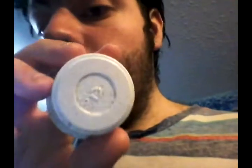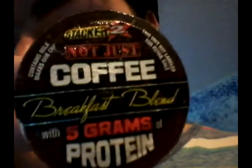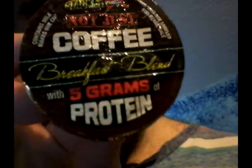Here's what the K-Cup looks like. It's just like a normal K-Cup. Here's the top of it. Stacker-2 not just coffee breakfast blend with 5 grams of protein. Contains milk, makes 1 cup. This unit not labeled for retail sale.